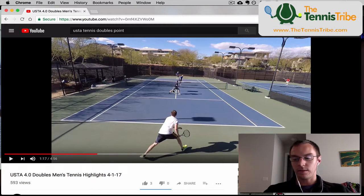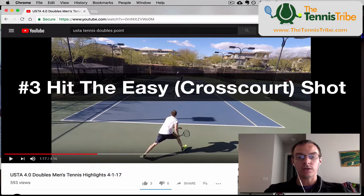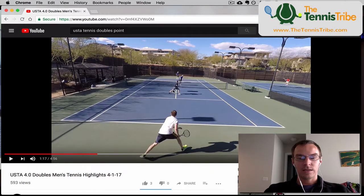So really, like I said, that's point 3. Hit the easy shot. Hit the cross-court shot. Going for too much, trying to hit down the line, inside-out volleys, it's not something that, as recreational USTA 3.5, 4.0, 4.5 level tennis players, is a shot that we can hit at a high percentage. So hitting the easy shot, you'll win a lot more points, and you'll be better off.